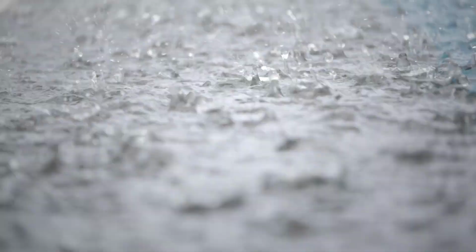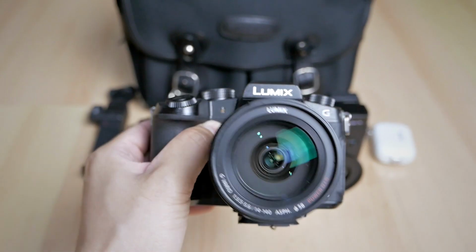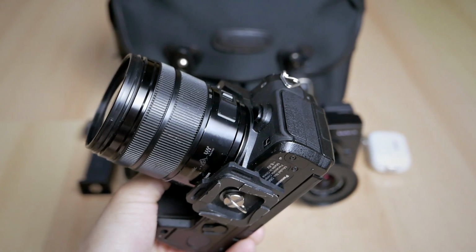Next benefit, the Panasonic 12-35mm lens has weather sealing, meaning that you can use this lens in weather that is less than ideal. If it's rainy, if it's shower, if it's drizzling, you don't need to worry because this lens has weather sealing. And if you have camera bodies with weather seal capabilities as well, then it'll be perfect because your whole setup will be safe from bad weather.